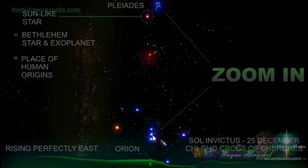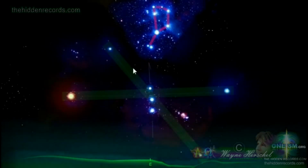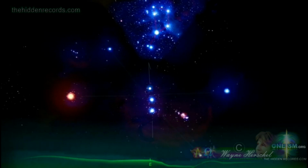This is how Orion rises on the eastern horizon. There's the Pleiades up there. I'm going to squash these 2 together and zoom in. The X, the Chi-Rho. Look at that P shape. Those are the components encoded as stars. Simple as that.